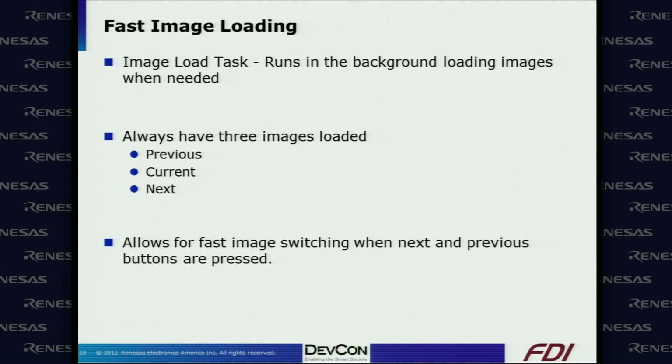We're using FreeRTOS, so we're going to use our RTOS to continuously load images based on where we're at at that time. So we're going to have a previous, current, and next image loaded at all times. That way when we press the next button, it can go ahead and just change pointers around and show us the next one, and while we're looking at that image, it'll start loading the next image for us.